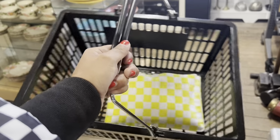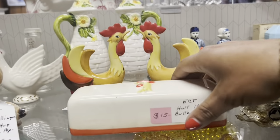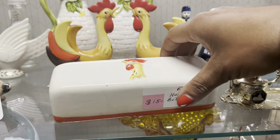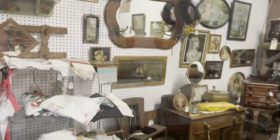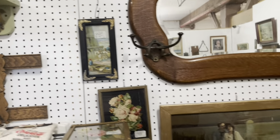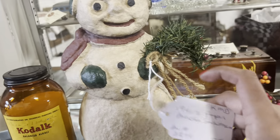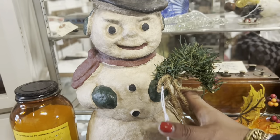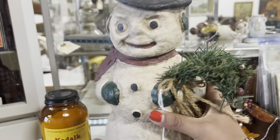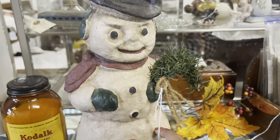Well, I'm already pretty pumped to see that they finally got baskets. Holt Howard, this rooster set isn't the best, and the butter dish is missing the bottom. I love all these Victorian era prints. So pretty. I could not help but notice the snowman. Very cool. It almost looked like a reproduction. It was in such good condition. This is obviously not original, but very cool.